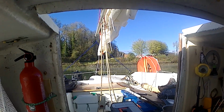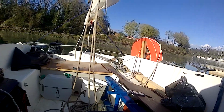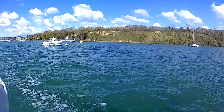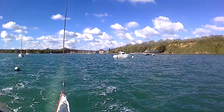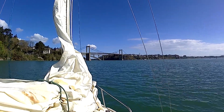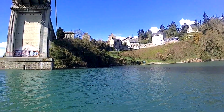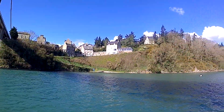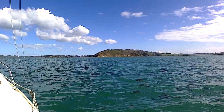Welcome to my recent cruise in Novalis on the Rance, Saint-Malo, and all the way to Saint-Malo. And here I am motoring out of Pleurtuit-sur-Rance and about to go under the two bridges leading to the main part of the Rance. Some rather lovely houses up there in the cranny.